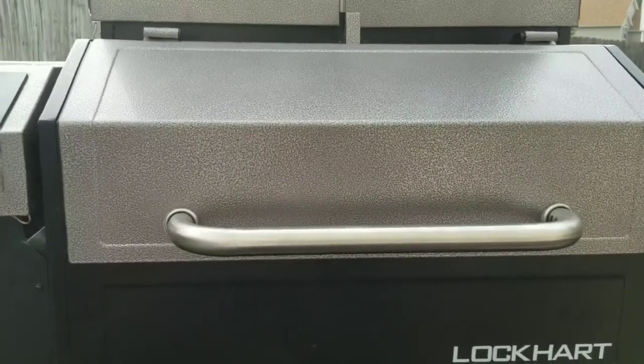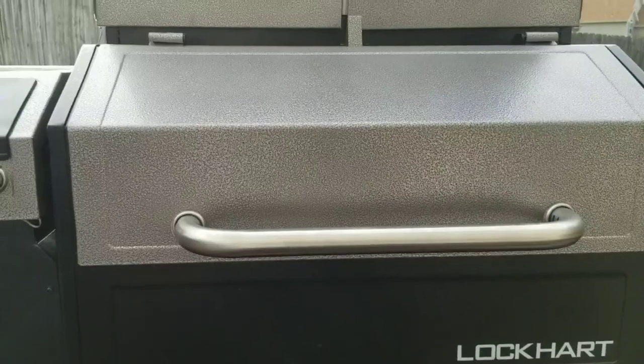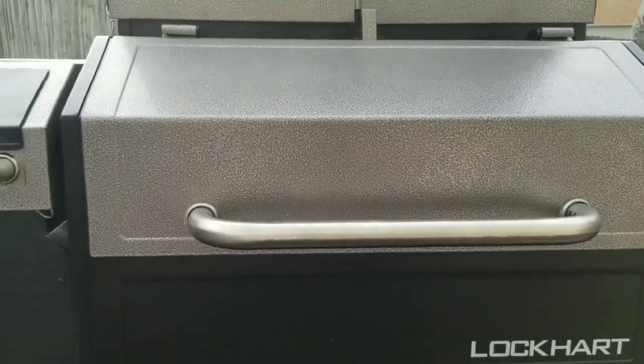Let me know. This is a pretty interesting machine. Retail value, I think it's $800, but like I said, I got it for $250.